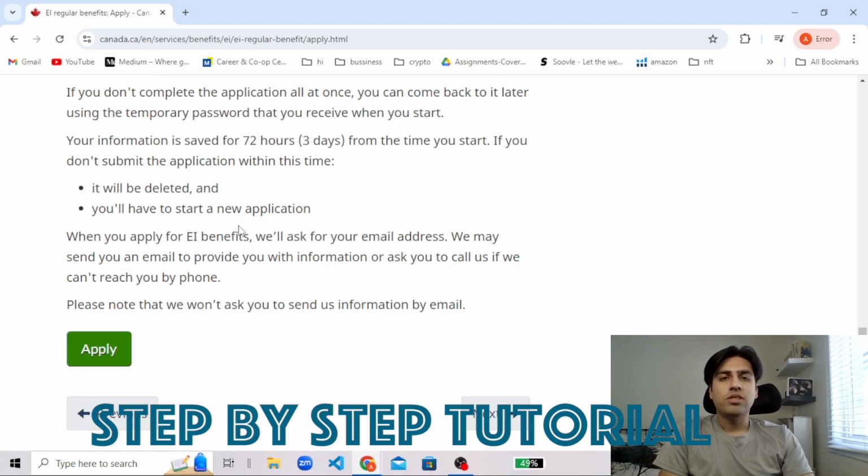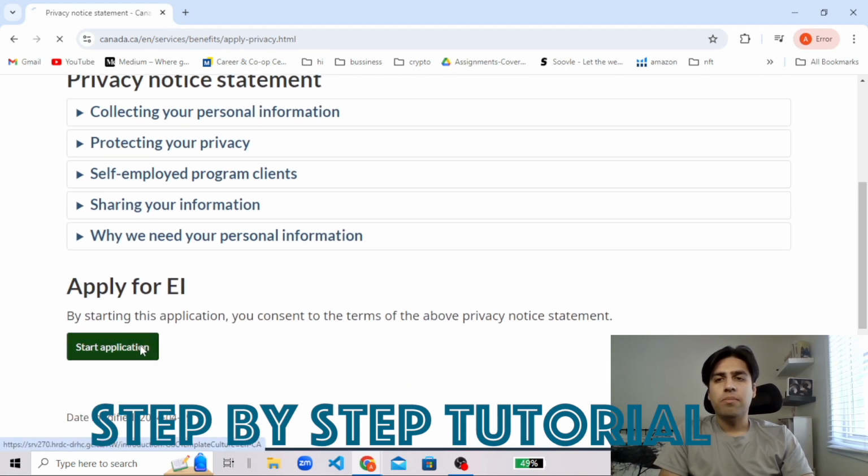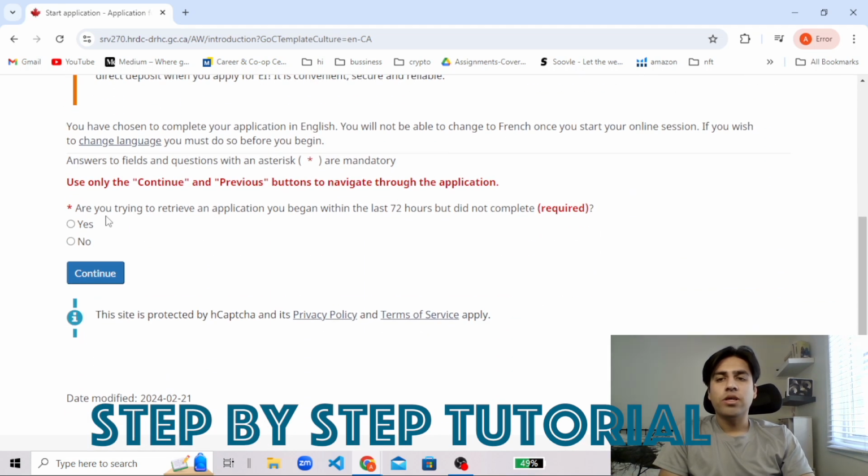Okay, once you read all the information, hit apply here. Start application. And then they will ask you, are you trying to retrieve an application that you began within the last 72 hours but did not complete? If it's the case, then type yes. But if you're starting a new application, type in no and then click continue.